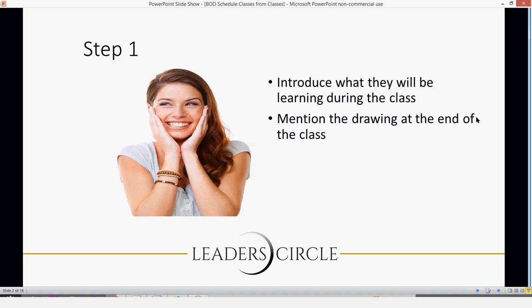And then I also make sure and tell them that we're going to have a drawing at the end of the class. People like drawings, so it's always good to mention that at the beginning so that they know what's going to be happening at the end and that it's coming up. That drawing is very, very important for helping us to be able to get bookings at our class.